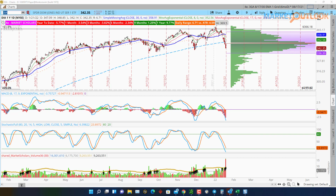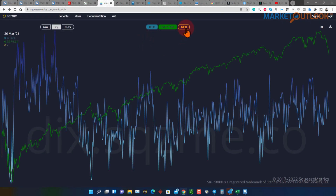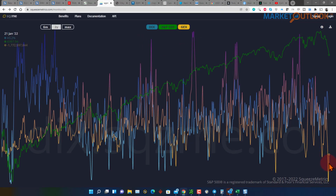I mentioned you had this big unwinding of the gamma exposure, and that's kind of what's been going on. As market makers unwind their gamma exposure, that actually puts pressure on the markets. They unwind it after they really build into it, right?